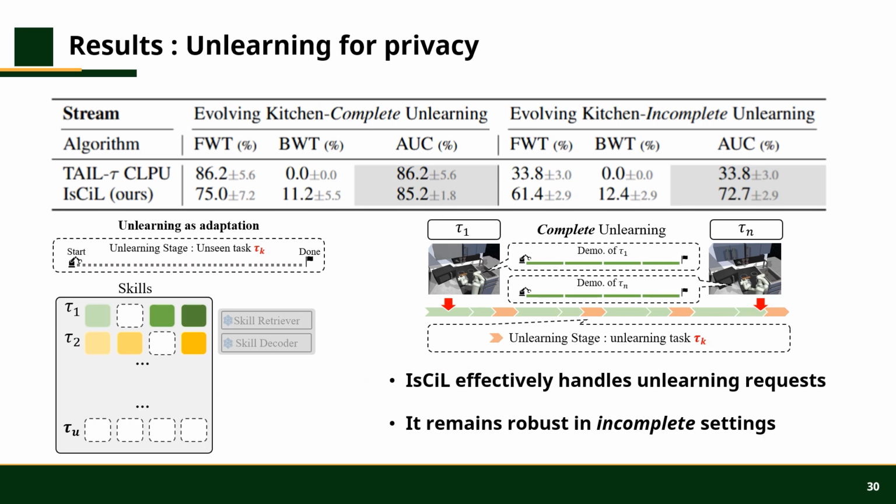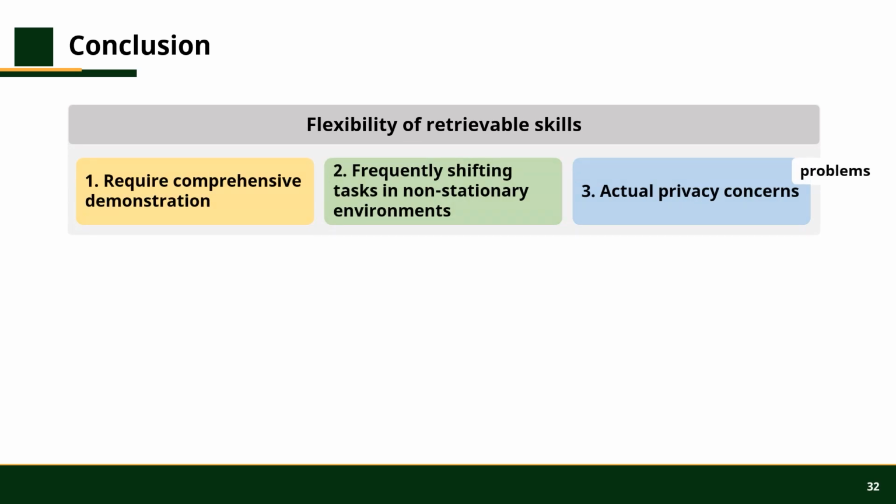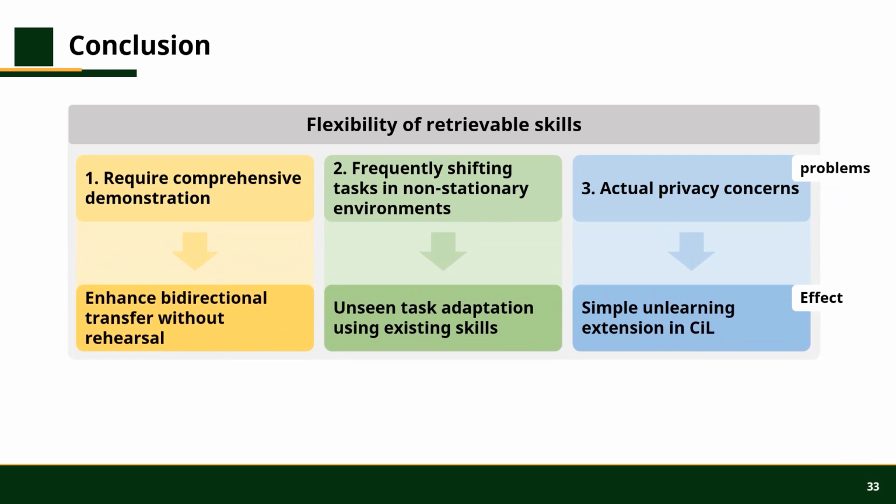And this is our conclusion. Our approach brings several advancements. It offers high flexibility with enhanced bidirectional transfer for knowledge sharing, and adapts to unseen tasks by leveraging existing skills. We've also developed a simple yet effective learning extension within continual imitation learning. In summary, it pushes the boundaries of continual imitation learning with adaptability, robustness, and efficiency at its core.